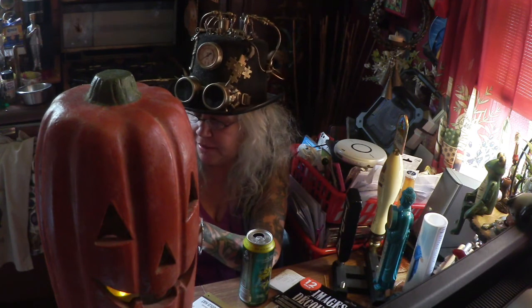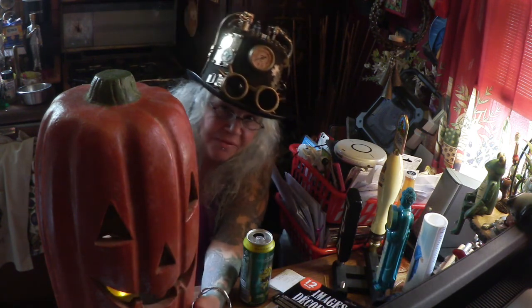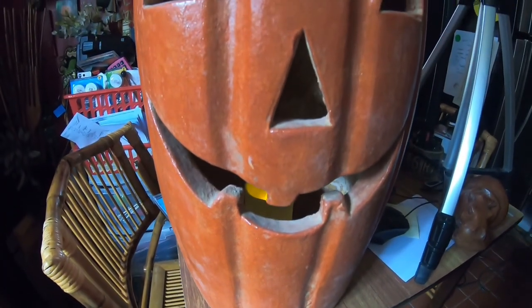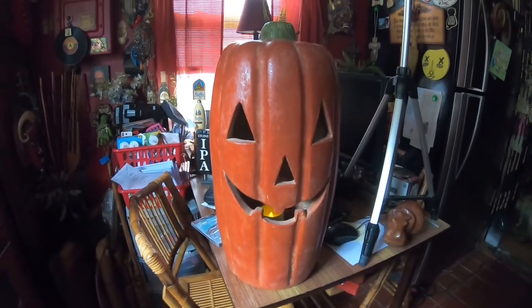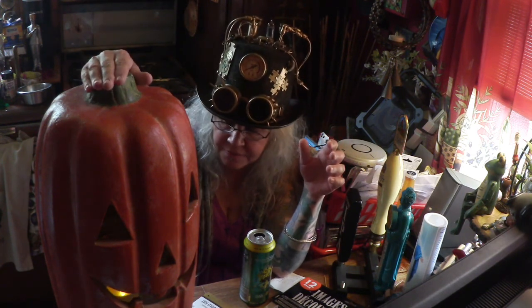He's heavy duty, like a big clay chiminea kind of thing. Huge jack-o'-lantern. You can't see him all here, but I think you can see his face a little bit. I have a little bit of footage of him so you can see him top to bottom. He's going to go on my deck. They had a triple decker pumpkin, a double decker pumpkin, and one smaller jack-o'-lantern. So he was my absolute favorite.